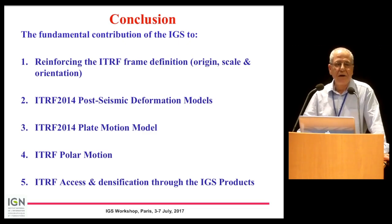There might be others, I am sure, about the IGS contribution to the ITRF, but keep in mind that the reference frame itself depends heavily on SLR for the origin and SLR plus VLBI for the scale.